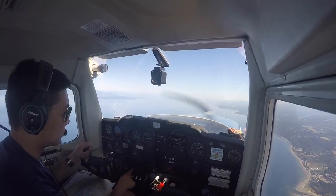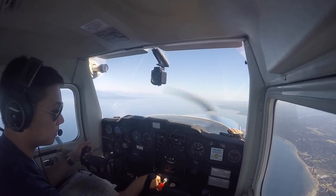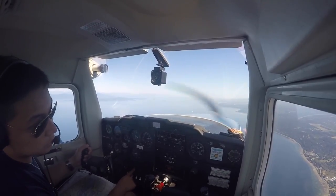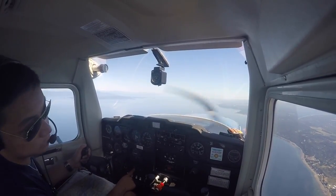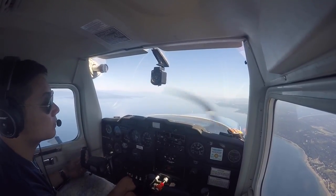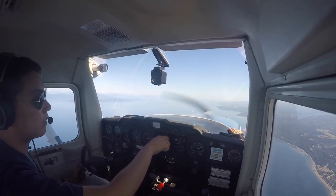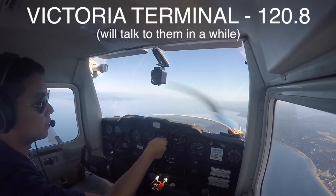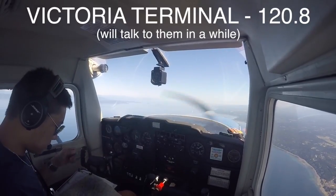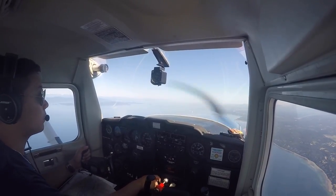Mixture set, oil temperature looking good, power is at 2500, we're buying time, plus our engine gauges are permitted. My original plan was to cruise at 2400. But it looks like the engine is doing good, so we'll just stay at 2500. Next frequency will be Victoria Terminal, which will be 120.8. We'll call them over Nanoose Bay, which is about 20 minutes away, roughly.